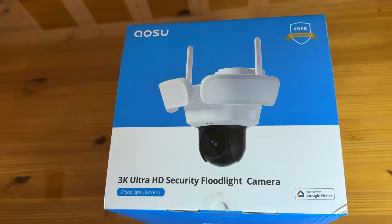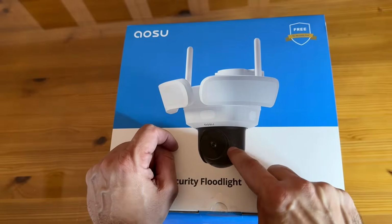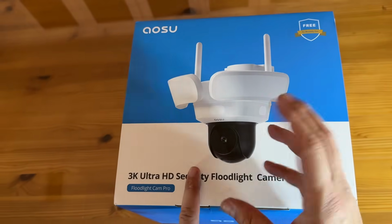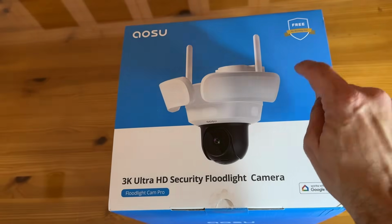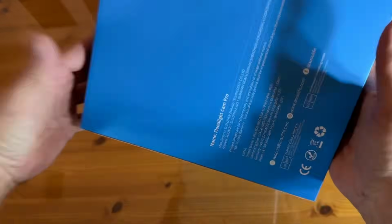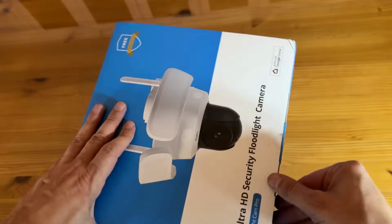All right, folks, we have a great HD camera. It's a 3K Ultra HD security floodlight camera. So you've got the whole floodlight apparatus as well as that camera that's going to essentially pan, tilt, and zoom, PTZ. It works with your Google Home, of course, and it has no monthly fee from a premier brand that we're all excited about. So let's go ahead and check it out and kick it off with a video about this product.